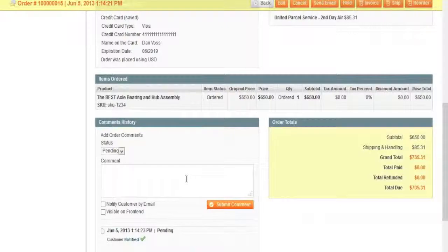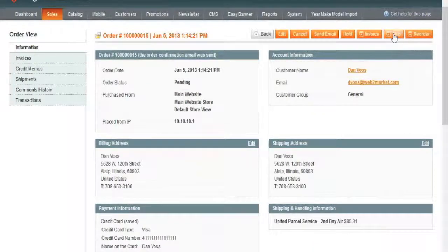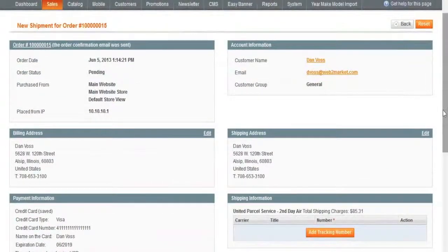From here, you're able to make comments and send them to the customer via email. And you're also able to invoice and ship the order. We'll just go ahead and hit ship so that I can show you one of the nice built-in features.